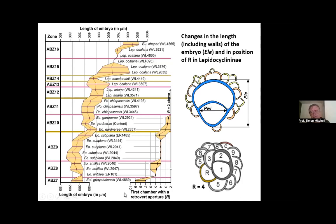And then we've got here the average number of R and the range of it. And you can see that progressively decreases until you get to two.